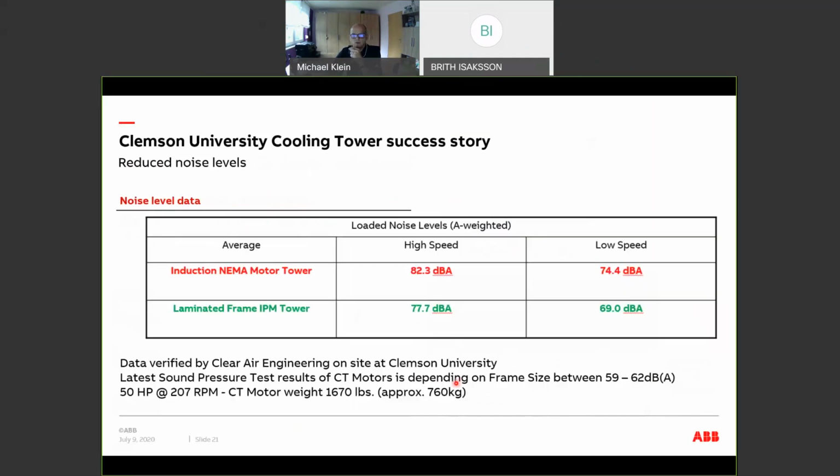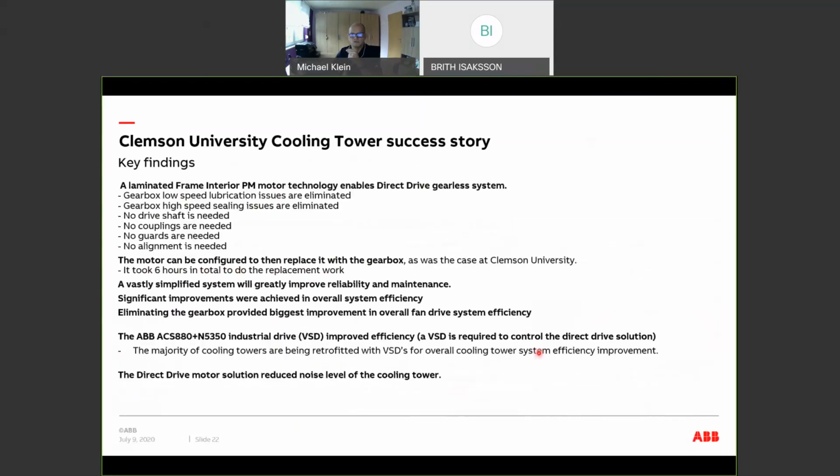That is the noise. We had the induction motor tested with a microphone on the outside of the tower. So we measured the birds singing and everything. And then after that conversion, we have measured the same again, and we come down 5 dBA, which is a lot. And like I said, our motors are just in the range between 59 and 62 dBA. So the highest noise level reduction I heard was from Austria, reported from Austria. It was 12 dBA. So maybe something was wrong with the tower before. I don't know, but 5 dBA is definitely achievable.